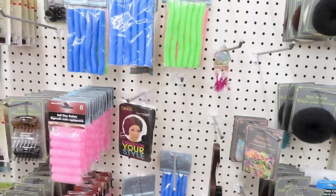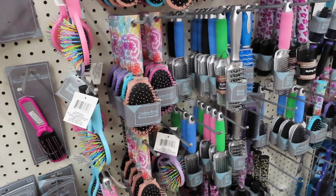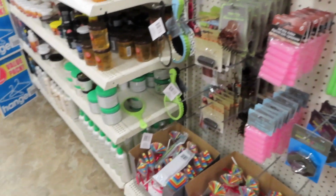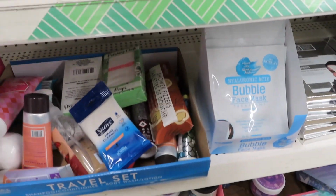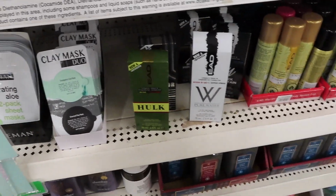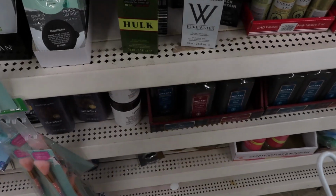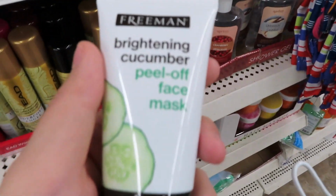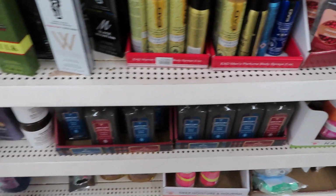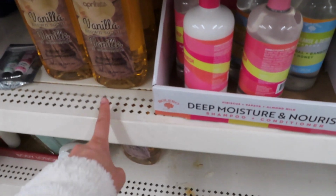And these are all of the hair tools and things they have, which is interesting. They have a bunch of cool cushion brushes, which is nice. Don't really need much hair products, but yeah. Ooh, you guys, look at these cool bubble bath things they have. That's super cool. They also have these, which are Glow Boost masks by Garnier. Garnier is so expensive at like Target. They also have peel off masks. I'm trying my best to vlog here, you guys. I get so nervous, but yeah, let's see what else they have. They have charcoal conditioner, vanilla bubble bath.